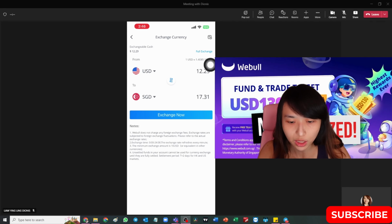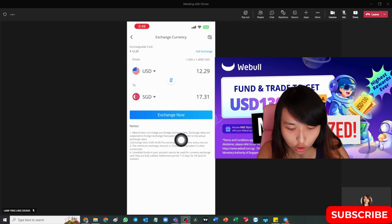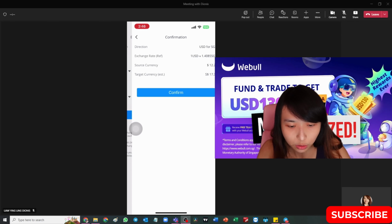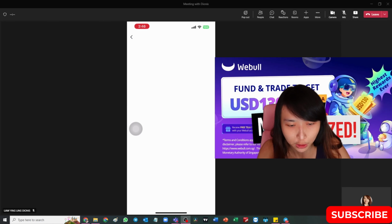So this is the exchange rate, they will show the exchange rate. And then we do not charge any foreign exchange fees. Exchange fees are subject to foreign exchange fluctuation. So if you compare with other brokers, Webull exchange rates are not as great. But whatever works for you. Okay, so I'll exchange and then I'll try to withdraw the money.